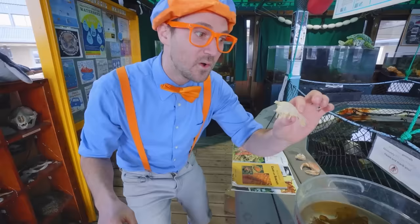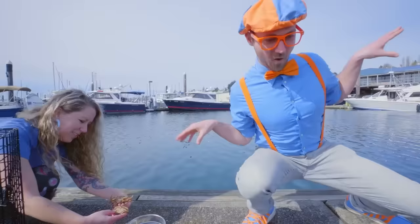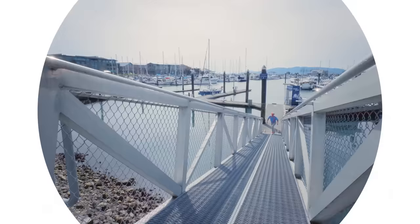Hey, it's me, Blippi. And today we'll be meeting some amazing sea creatures. This is going to be awesome. Let's check them out. So much to learn about. It'll make you want to shout, Blippi. Hey, it's me, Blippi. And look at where I'm at.